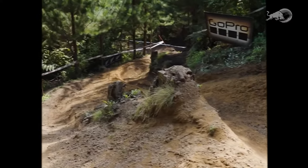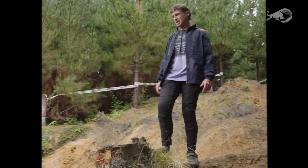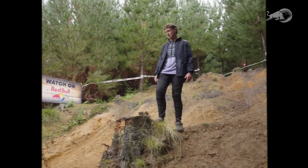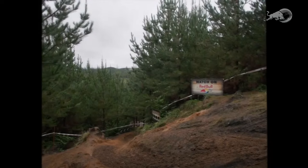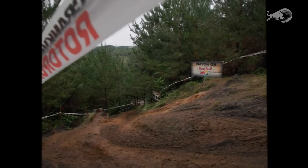The dirt, when it's soft and fresh, you do potentially make more line choices, but typically when you have people riding the same line over and over again, it kind of just gets cut into one line, which is sometimes hard to get out of. And it's just easier to stay in that one line.